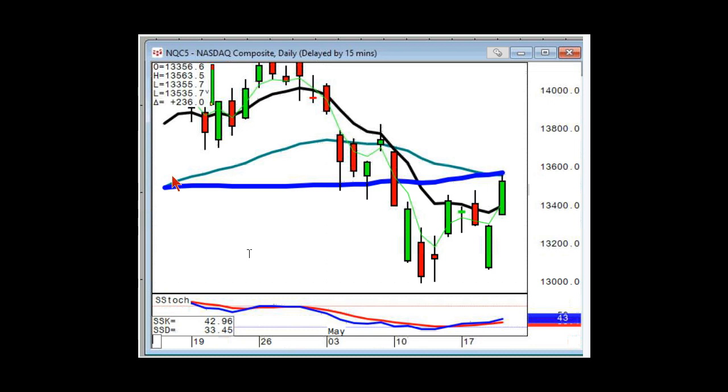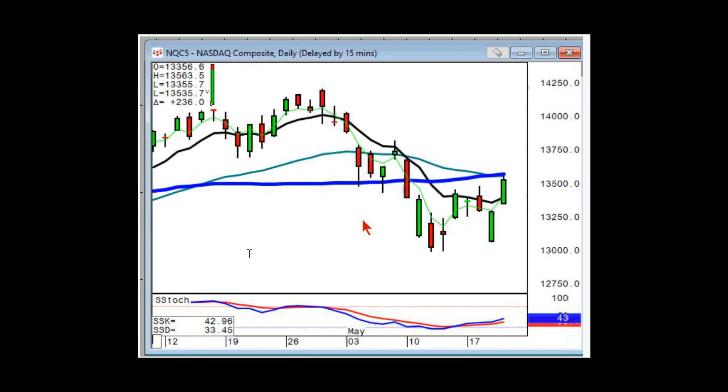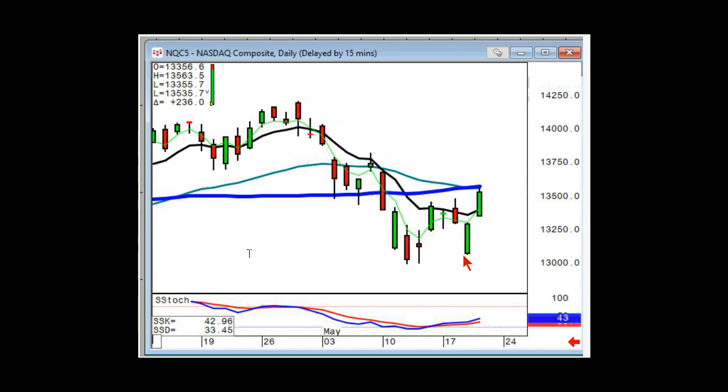Okay, so here's what we saw this week. A lot of whipsaw. And look where the belt hold is. Remember what a belt hold does. It gaps way out of the trading range and comes back into the trading range.